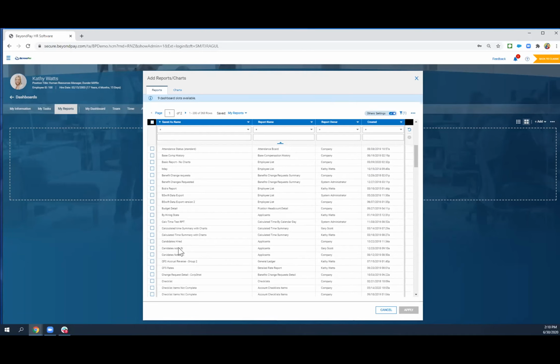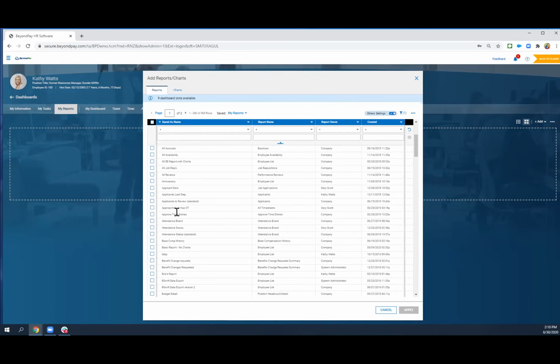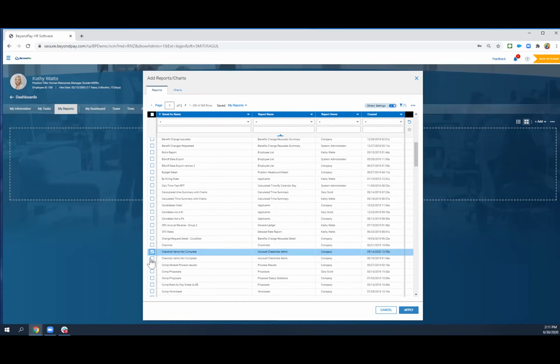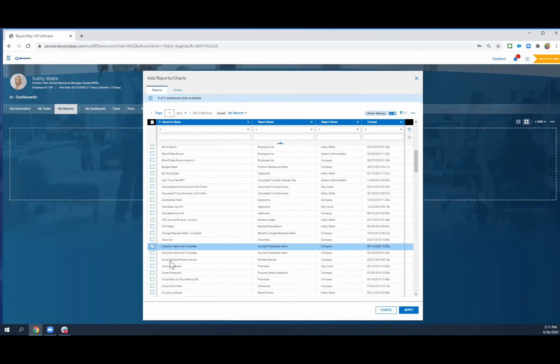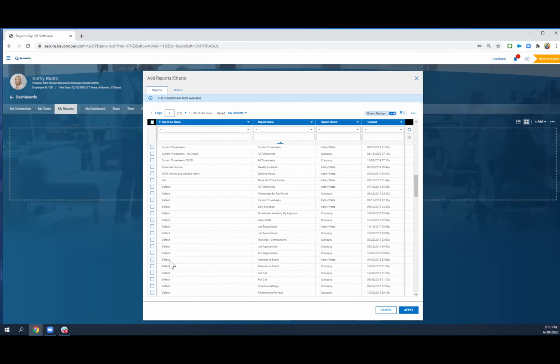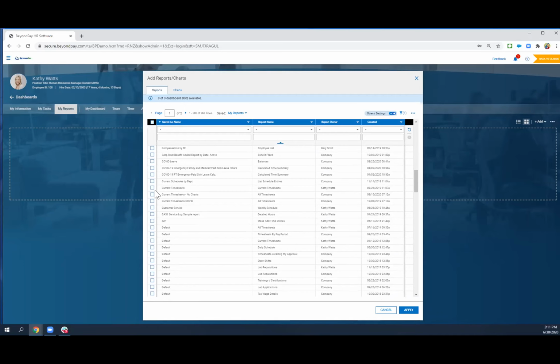So let's see if we can find some. I'm going to do, let's just do the checklist not complete. So this is kind of an HR item. And then maybe I want to also add current timesheets. So this is kind of the report for current timesheets. So I'm going to go ahead and apply.